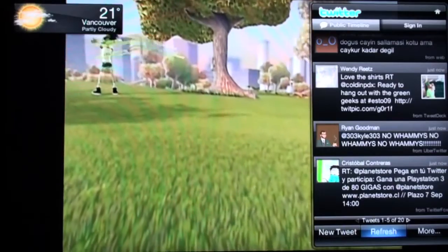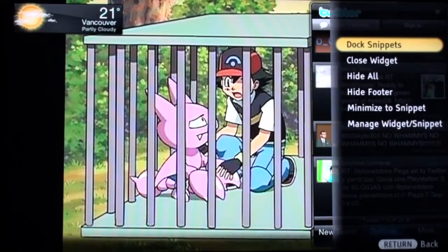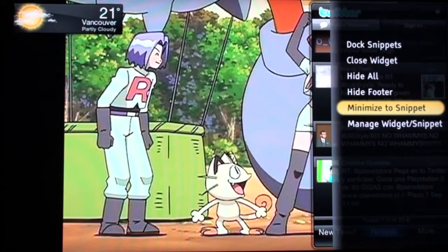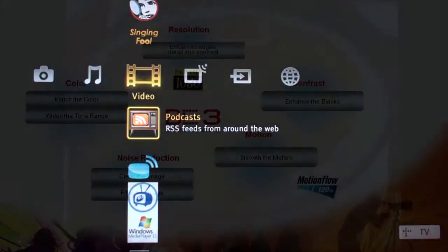For a lot of people, this will be great just to be reading those tweets and being able to figure out what's on. With all the widgets, remember the options button is the one that allows you to move things around, minimize, open, change, and do all that stuff. So that's internet connectivity, streaming video implemented really well, widgets and DLNA content.